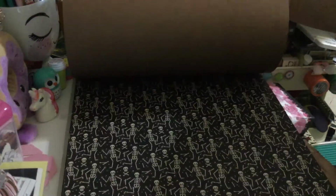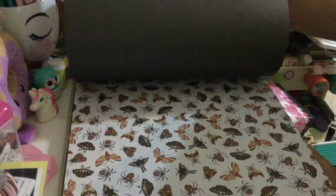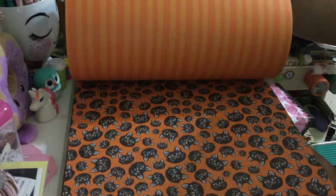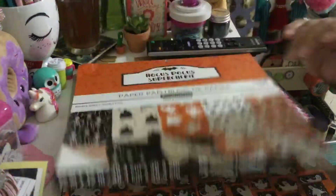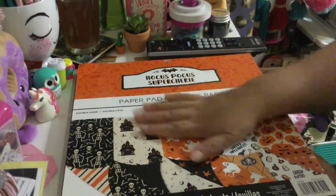And I wanted to get some of the stamps from Tim Holtz. It has embossing folders, dies, and the stamps, but they're $20 each, so I didn't want to spend too much. So that's all I got at Michael's. I behaved myself. That was it.